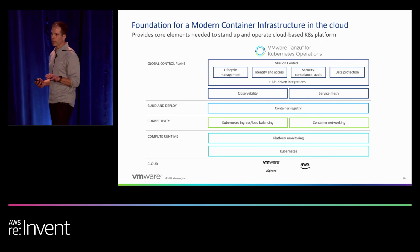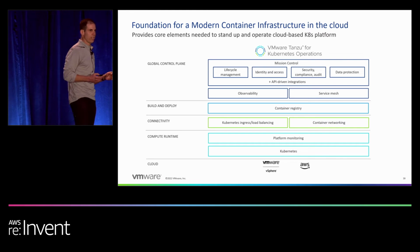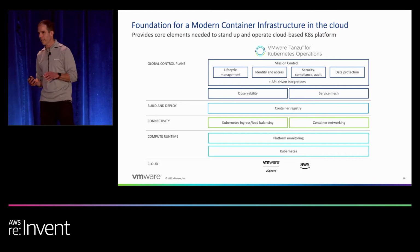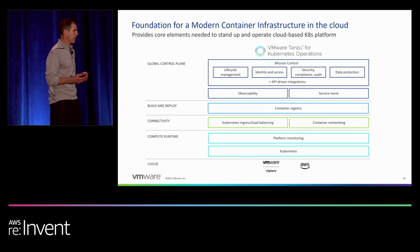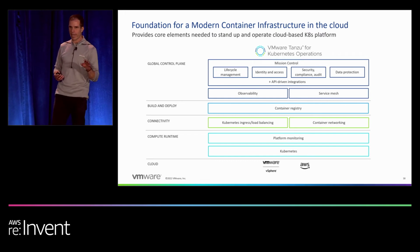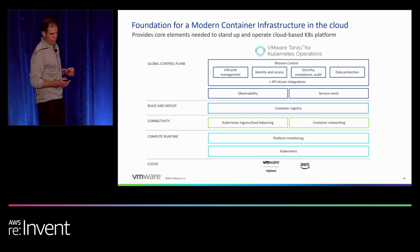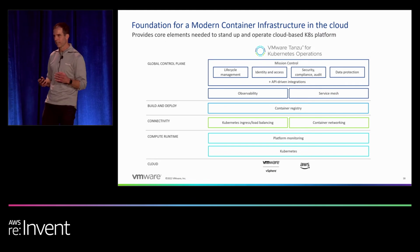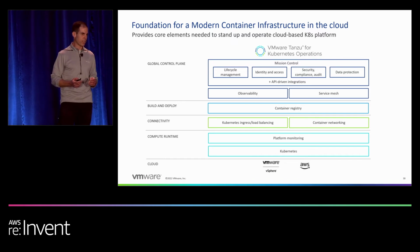So starting at the bottom, TKO includes a CNCF conformant, upstream compliant Kubernetes distribution in Tanzu Kubernetes Grid. TKG is designed from the ground up to run as well in your on-prem vSphere environment as it is in the cloud, and also in a hybrid scenario, so VMC on AWS as an example. It's digitally signed and secured by VMware. For monitoring, TKO seamlessly integrates with open source projects Prometheus and Grafana out of the gate. For connectivity, TKO includes a robust ingress controller and global load balancer in the NSX Advanced Load Balancer, backed by Avi. For container networking, both Antrea and Calico CNIs are supported out of the gate.